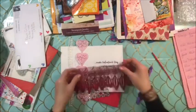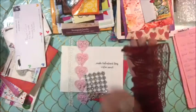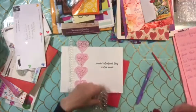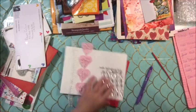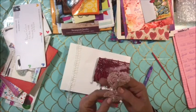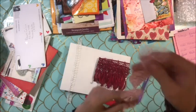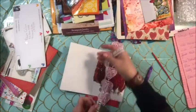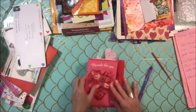And this is pretty. This burgundy is one of my favorite colors, you guys. So, make Valentine's extra sweet. Diane Wood, thank you so much. This is really pretty. I've never seen that before. Ever, ever, and ever. So, thank you so much for sharing that with me. That was lovely. What a great little Valentine.